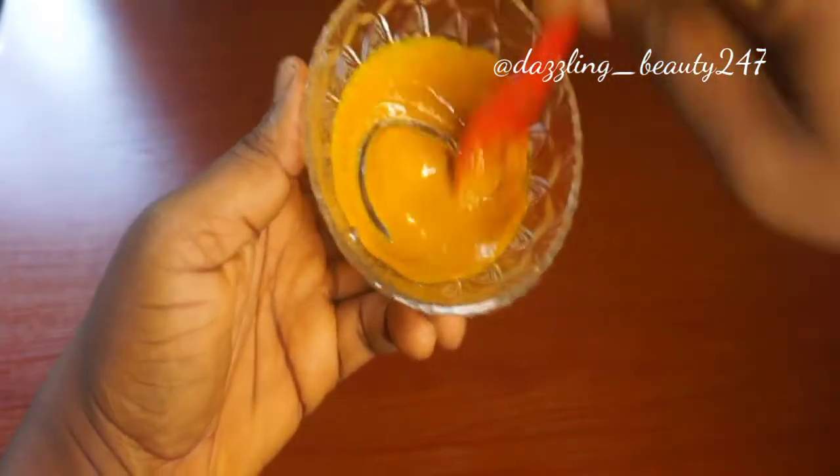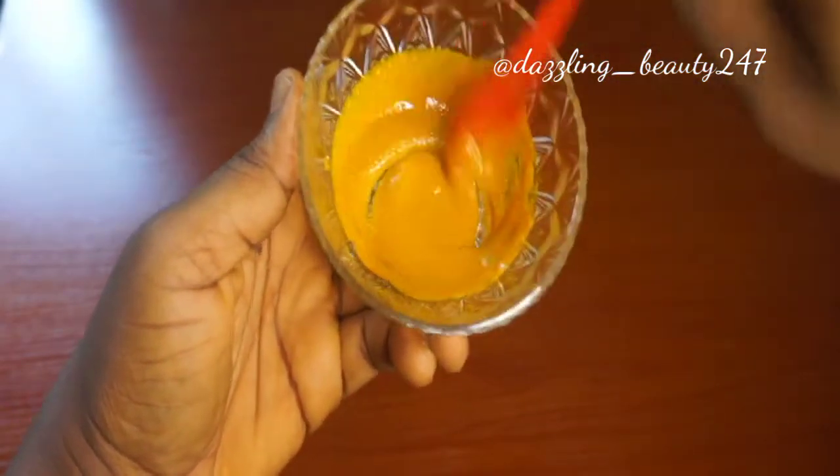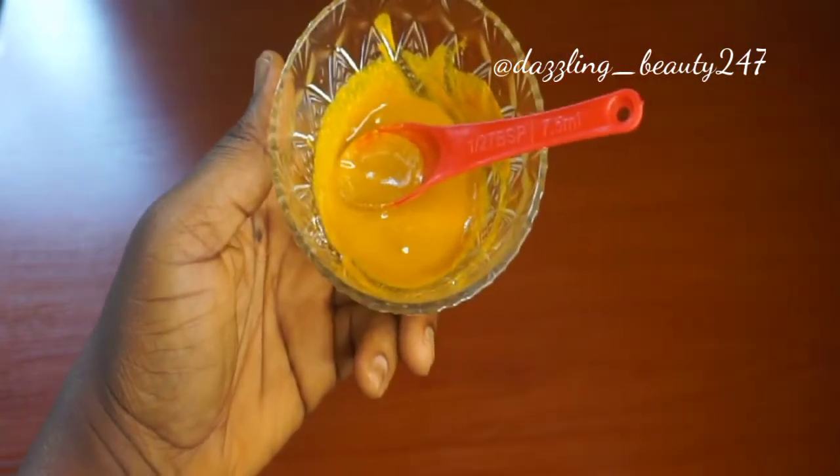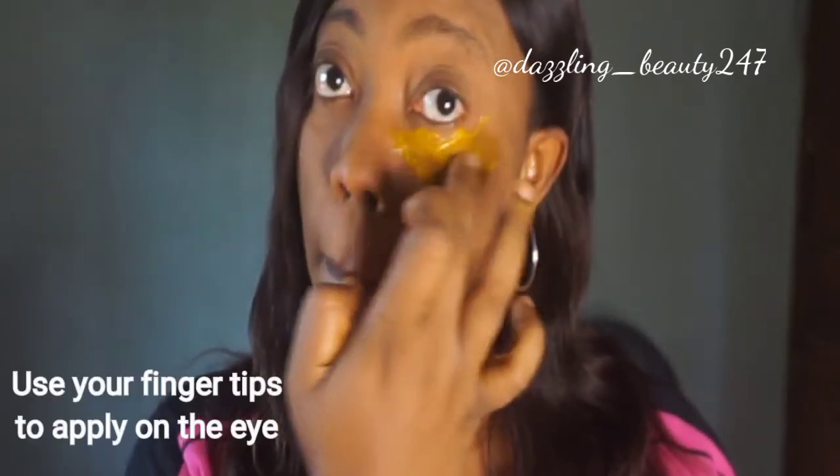This mask can be used to treat redness, irritation, sunburn, puffiness. You can even use it under the eyes and on the crease of the eyes, if you have puffiness and sleeplessness.